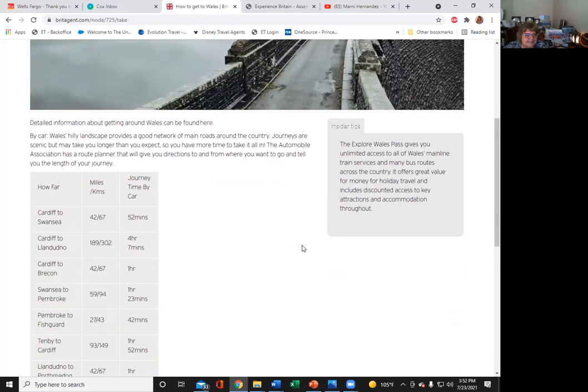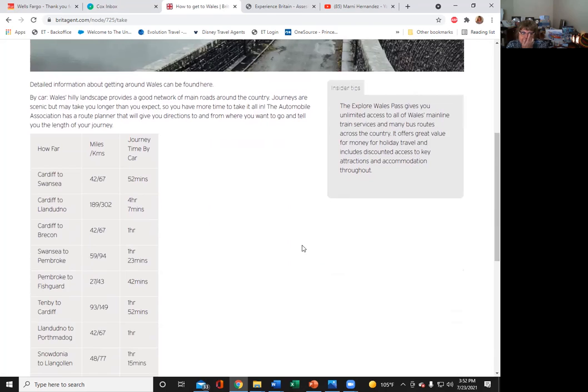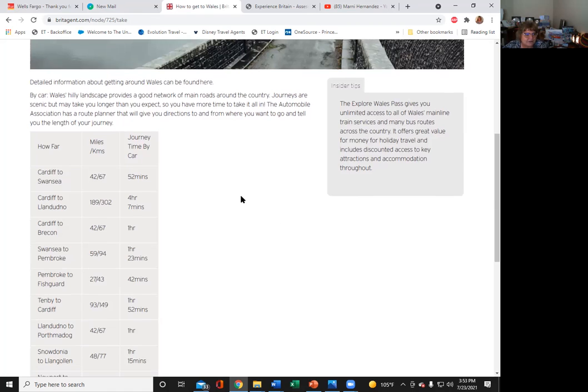Detailed information on getting around Wales can be found here. By car, Wales' hilly landscape provides a good network of main roads across the country. Journeys are scenic, but may take you longer than you expect, so you have time to take it all in. The Automobile Association has a route planner that will give you directions to and from where you want to go and tell you the length.